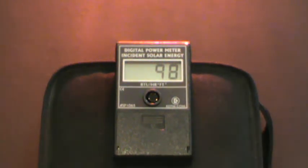This meter does not measure the whole entire infrared band, but it is representative of the portion where the sun is at its greatest intensity. This is why it is used worldwide for window film testing purposes.